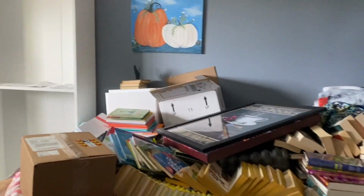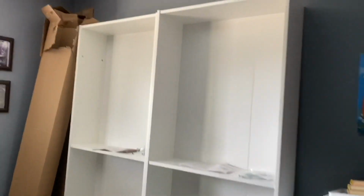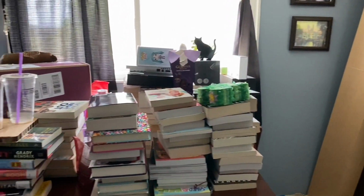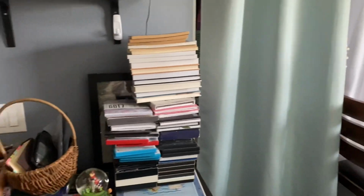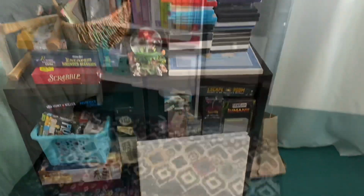I'm in the process of getting new bookshelves in the library. And you can see how crazy it is. I have my books literally everywhere. It's kind of wild.